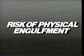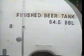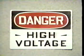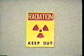Is there a risk of physical engulfment by bulk materials? That is, could a worker be smothered by solid particles such as sand or grain, or be drowned in liquids such as chemicals, water, or even beer? Finally, are there any other physical or special hazards? For example, is there danger from electrical shock, radiation, temperature extremes, or machinery such as impeller blades, agitators, and grinders?